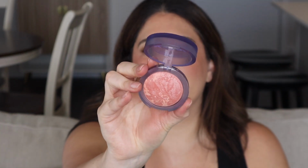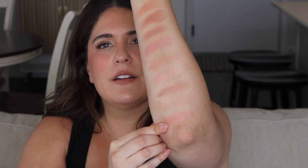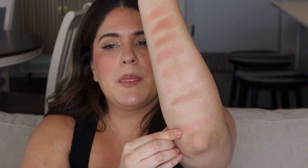Then we have Kosas. This is the Dreamland Blushes Life. Another baked blush, but this one just looks so natural. So you'll notice a theme here that all these blushes give a natural finish to the skin. So that is the Kosas one down here. These are ones I reach for when I don't know which blush to do today.